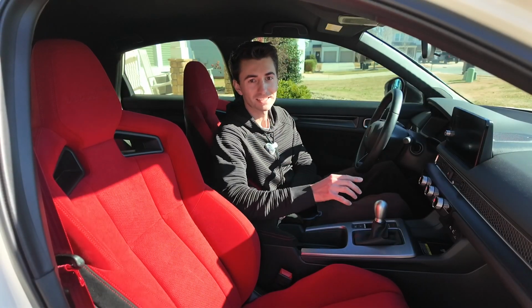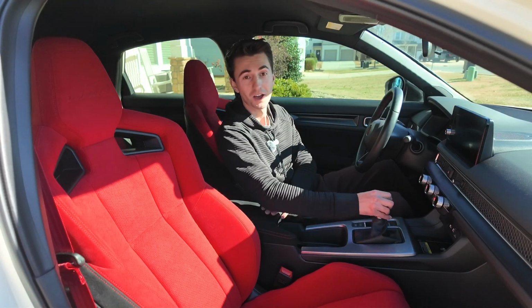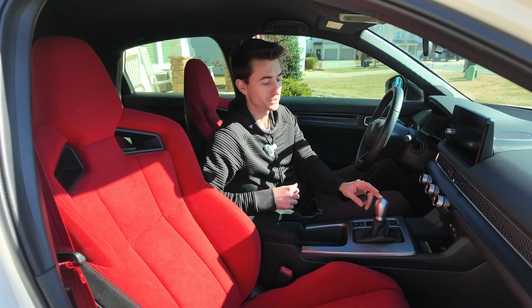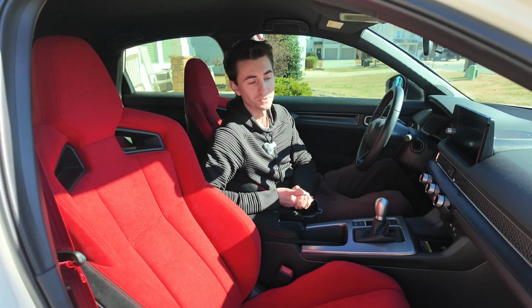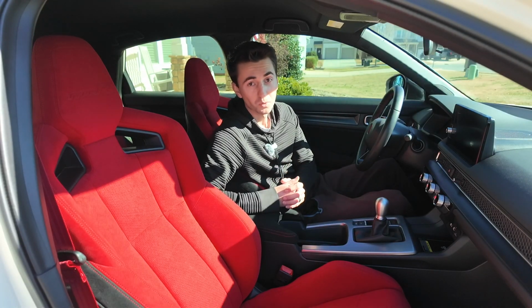Number 4 on the list is an automatic transmission. Now, I know that is going to upset a lot of people, the fact that I would even think an automatic could be a cool option, but I love the manual. It is amazing. It's great to see this car only coming in a manual, but if there's an automatic transmission, this would make this car even more well-rounded.